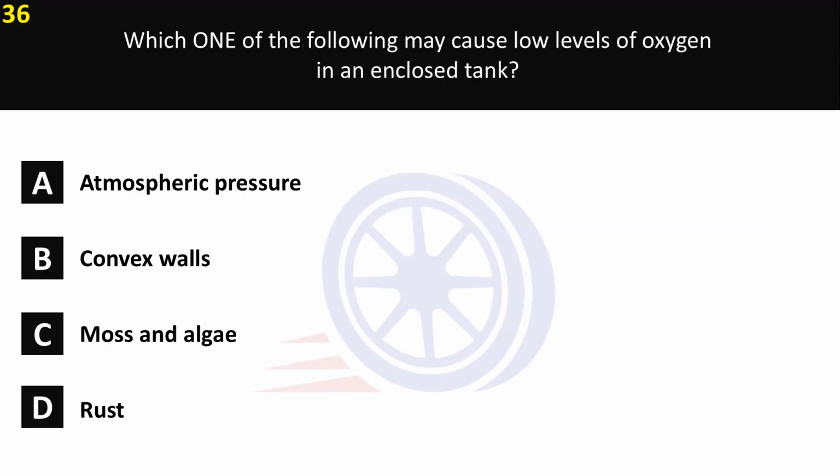Which or any of the following may cause low levels of oxygen in an enclosed tank? A. Atmospheric pressure. B. Convex walls. C. Moss and algae. D. Rust. Correct answer, D. Rust.